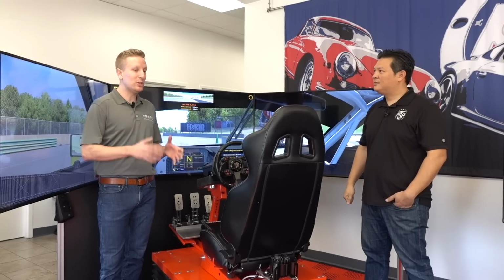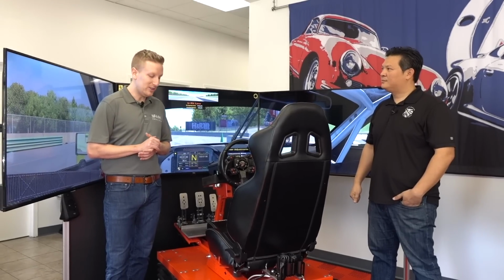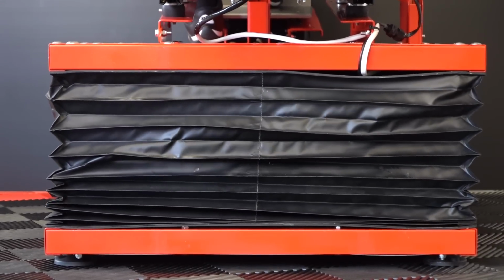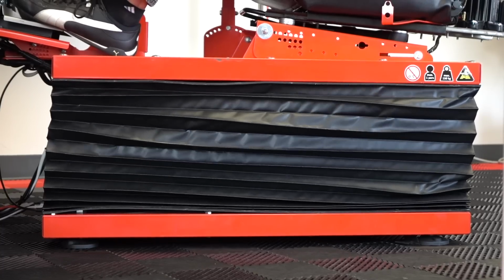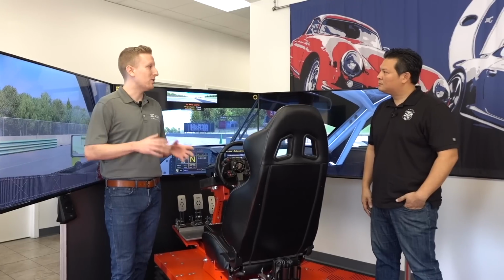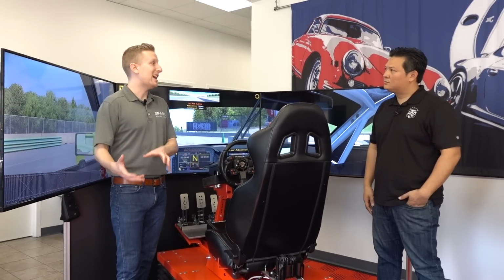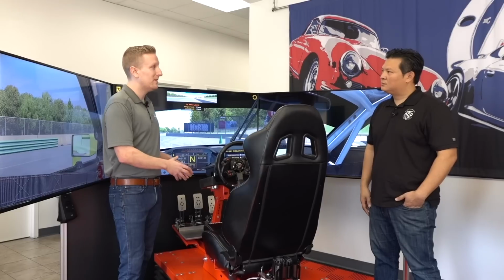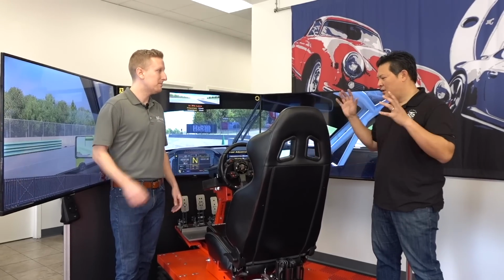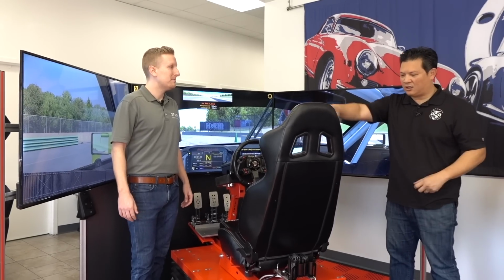And the most important element of this simulator, what makes it so expensive, is this 6 degree of freedom motion platform. This right here? Yes. Okay. And so underneath this base, there's actuators, there's motors, there's a platform. If you take a $1 million Formula One simulator that all the teams have at their facilities and you boil it down to something that could fit in your home, that's exactly what we're looking at right here.